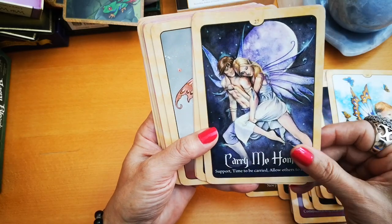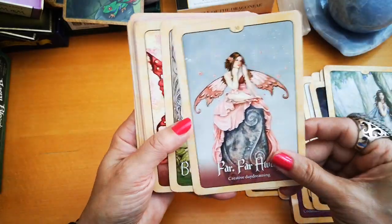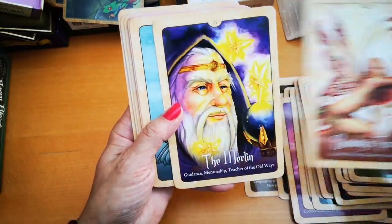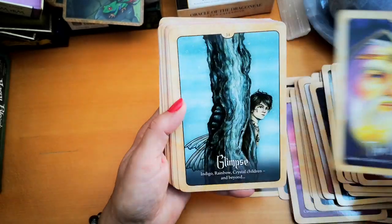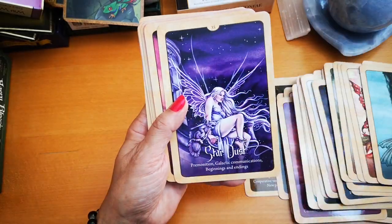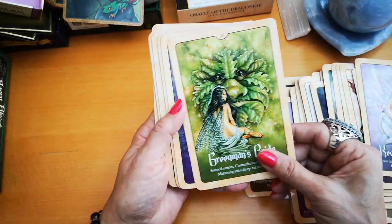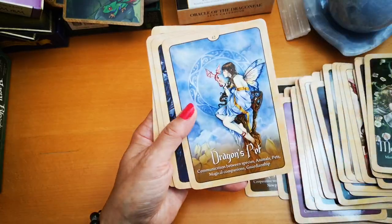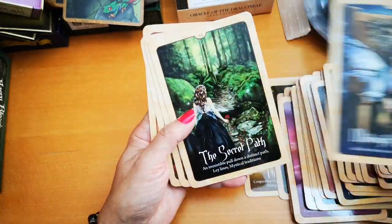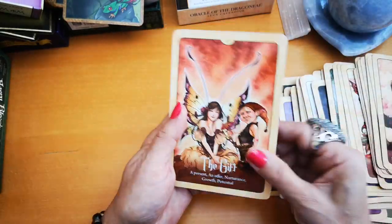Look at this one, Carry Me Home, and Once Was Innocent. Beautiful, really. Love the artwork. As you see, all her decks are so beautiful. Look at this one, the Merlin, so nice. And this one, Glimpse. All of her decks are nice, all of them are pretty. That's why I cannot help it. Whenever there is a new deck of hers, I will buy it, and there is a new one that I'm going to get from Amazon. So I really love her.